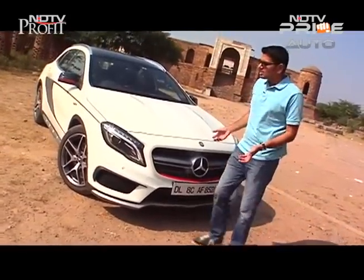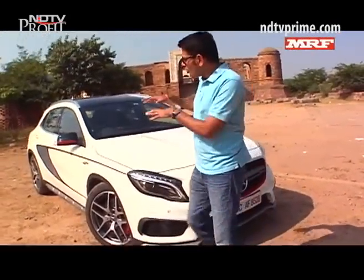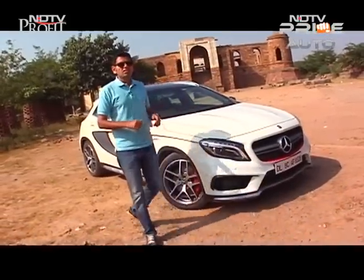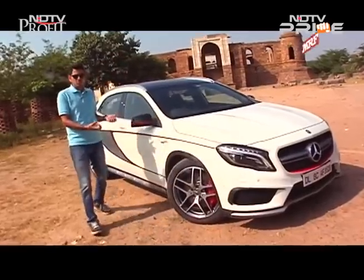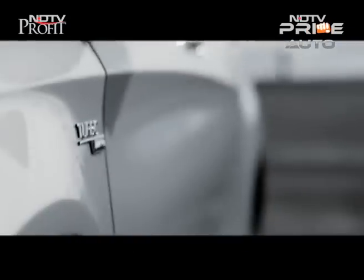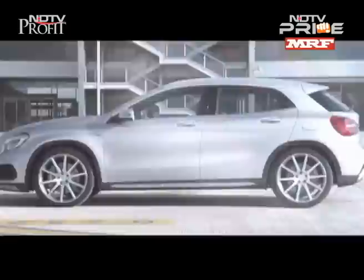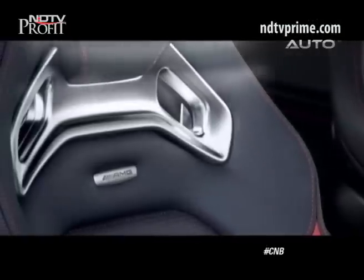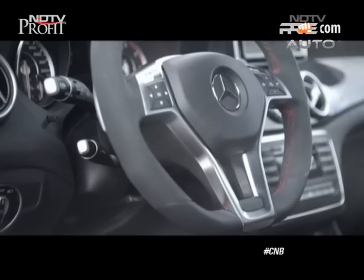So it gets the attention, it's muscular looking. And overall, the package is lower than what you see on the regular GLA. That's because this is performance oriented, so it needs to hug the road just a little bit. So it kind of stops looking like an SUV then, doesn't it? The GLA45 looks different enough, but the part you want to see is the drive.